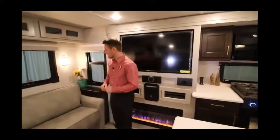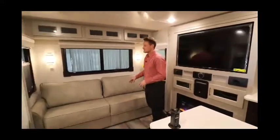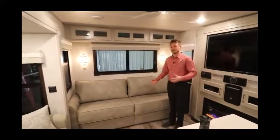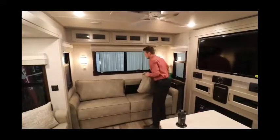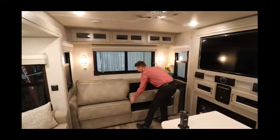Now at the back here, you're going to have a pull-out sofa. This is a really cool sofa too. You're going to see it in some other Columbuses as well, because what they do is it's actually a king bed style pull-out. Plus, a really nice feature is you can actually pull out just one side of the couch if you want. So we can easily remove that side of the couch.